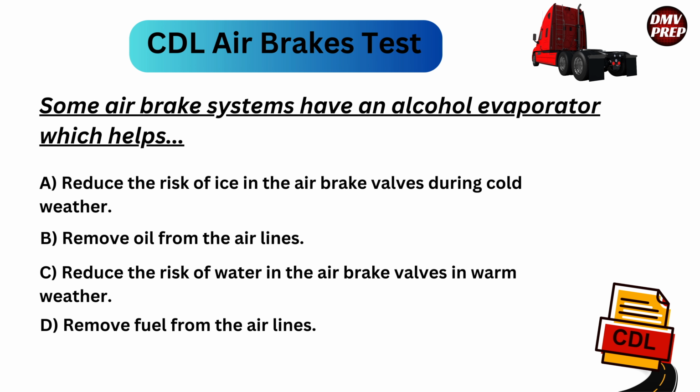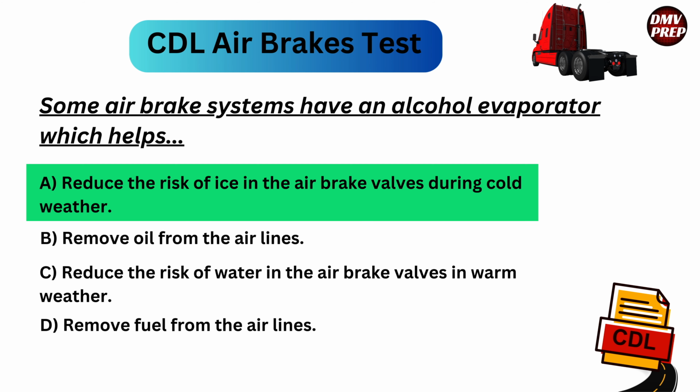Some air brake systems have an alcohol evaporator which helps A. Reduce the risk of ice in the air brake valves during cold weather. B. Remove oil from the air lines. C. Reduce the risk of water in the air brake valves in warm weather. D. Remove fuel from the airlines. The correct answer is A. Reduce the risk of ice in the air brake valves during cold weather.